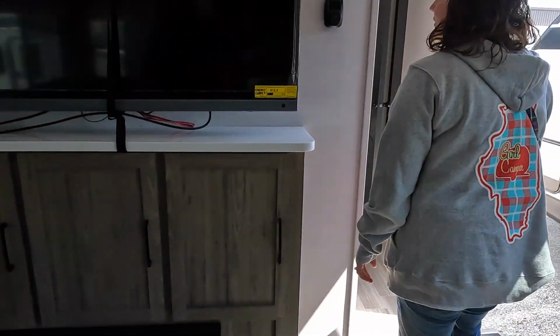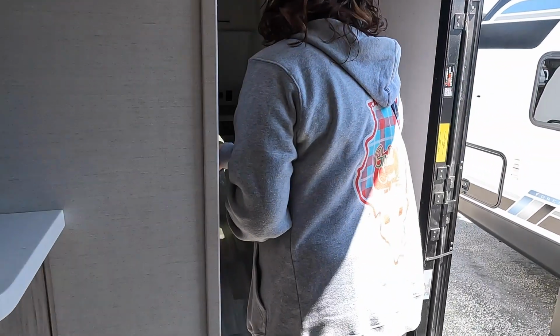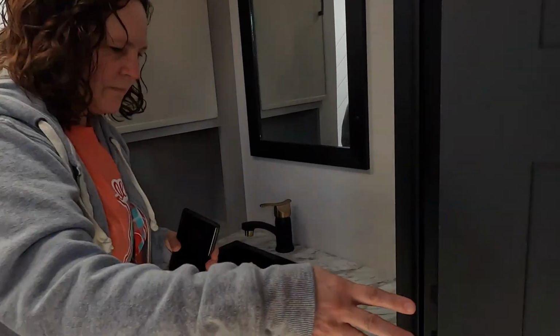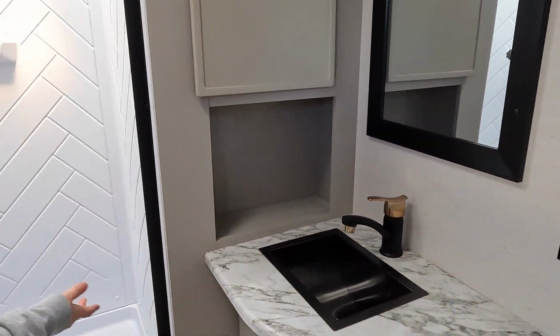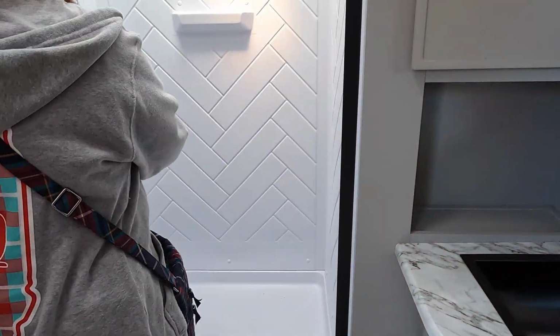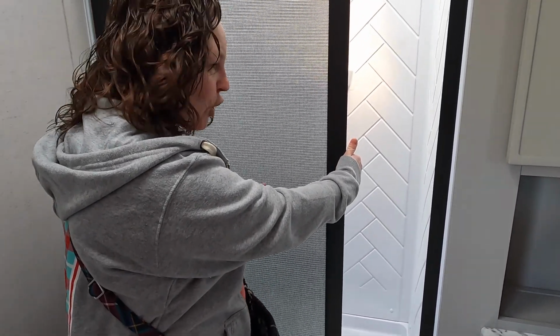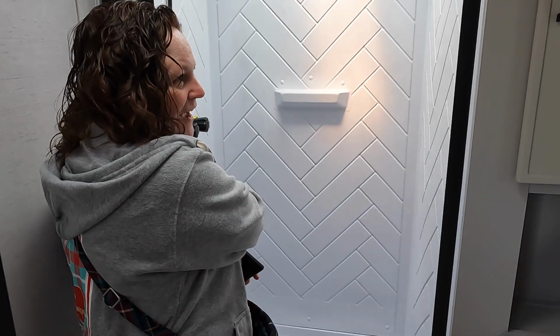Then moving up to the front, wait, there's more. We've got a mid bathroom, really nice space. Look at the nice size shower. I kind of like this type of shower curtain. It's a door, but it's not glass to break.